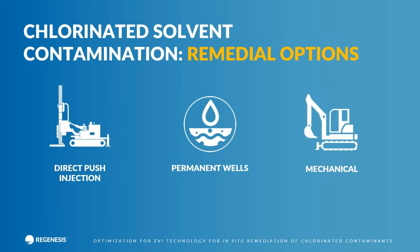So how do we get rid of these chlorinated contaminants? As you well know, most of these are pretty recalcitrant. The natural attenuation is generally pretty slow. So if you want to bring your site to closure, you generally have to be aggressive and work on some sort of remedial option. There's more or less 3 or 4 general classifications that we can use.